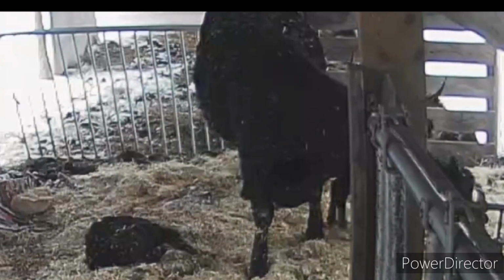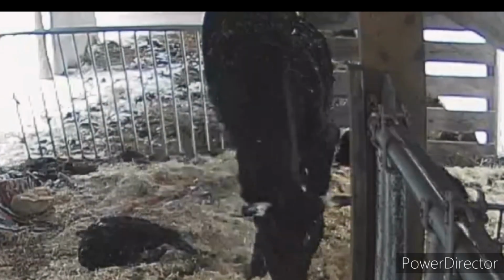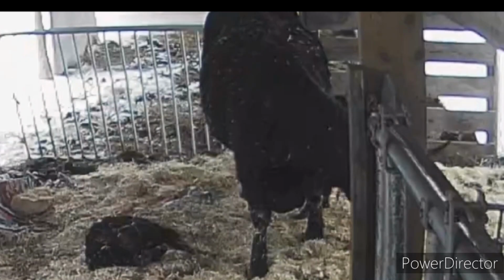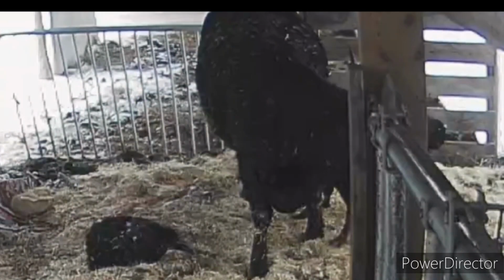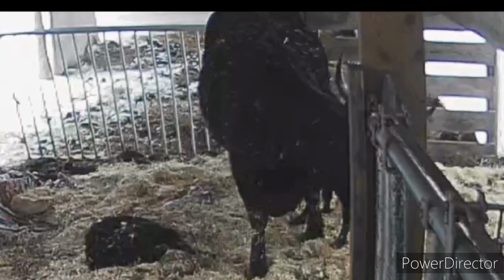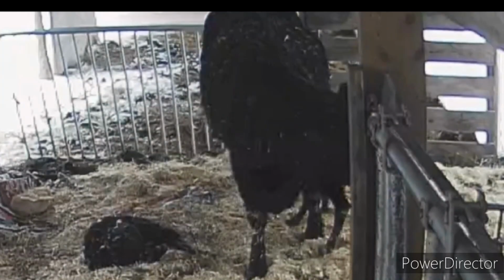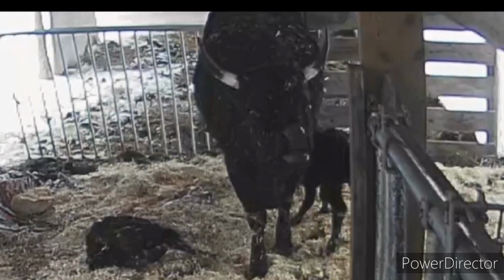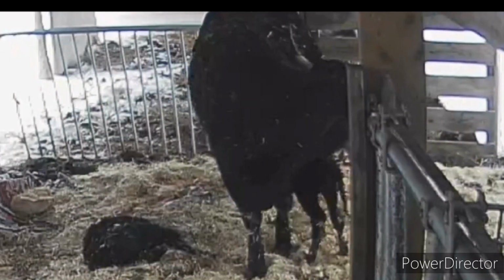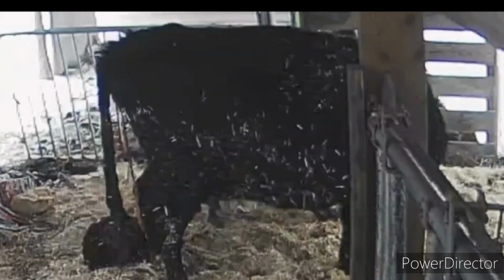We kept a really good eye on that second calf because it took a long time to get up and moving. But you also have to keep in mind that it was born a good half hour or more after the other calf. So at this point, the youngest calf is 2 hours old. Mike has been in and already had it up nursing, so we're just going to keep an eye on him and see how it goes.